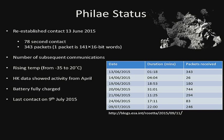Went into hibernation, and in June, we re-established contact again. And in that first contact, it was a 78-second contact. We got 343 packets of data. And then over the coming weeks, there was a subsequent number of communications. And in those windows, we got quite a lot of data back out of the lander.